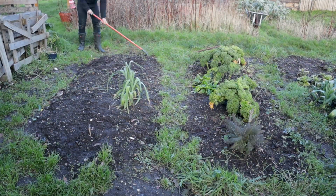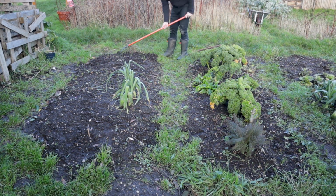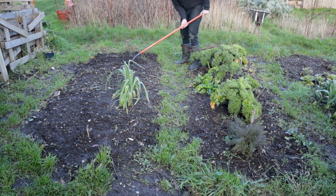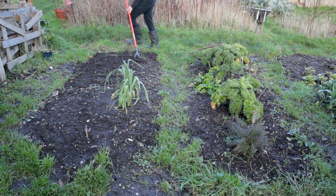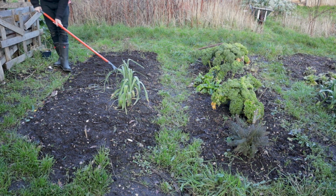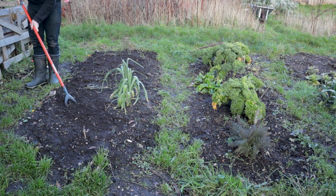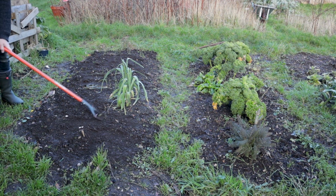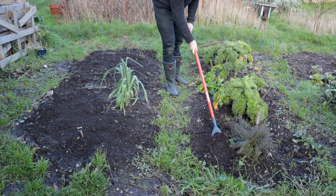Next up, I'm just weeding these two beds. Like I said last time, they're not too bad at the moment, but they are being used as a toilet by either the foxes or the cats, which isn't very pleasant. So I'm just going to weed these and then quickly put some cardboard on top. And this will probably look a bit of an eyesore, but I'd much rather have this than be getting left presents from the foxes and the cats.